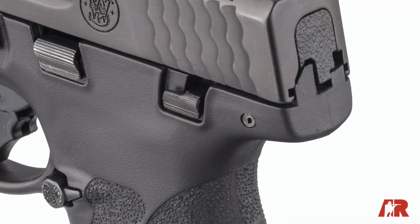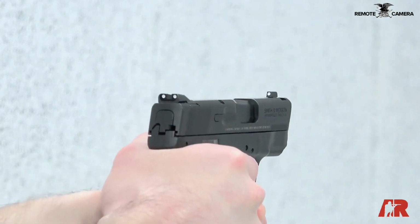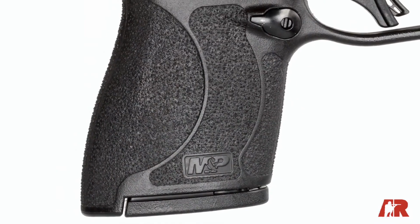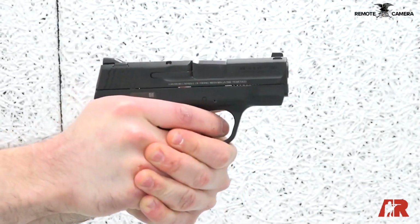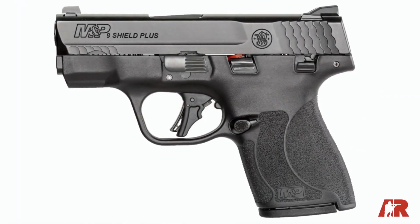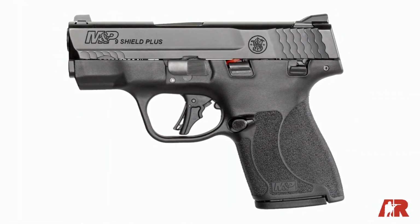And it's the same size, so we can use the same holsters. I assume same sights, and the trigger is going to be the biggest difference besides the capacity here. The grip's texture, they toned down just a little bit.